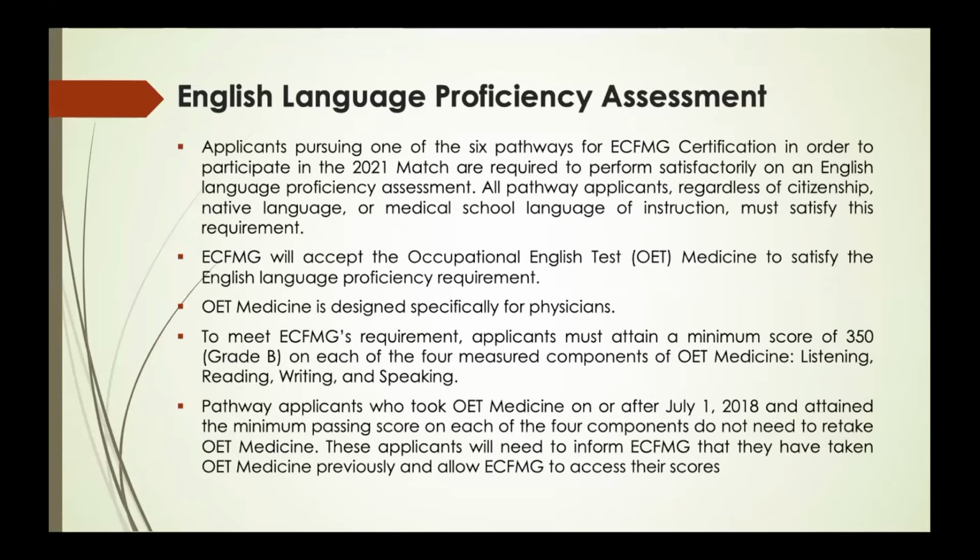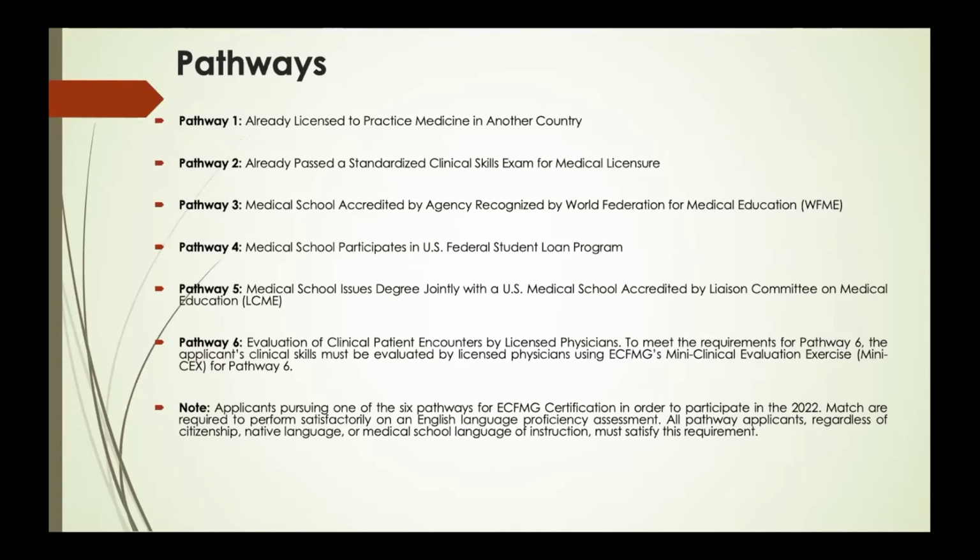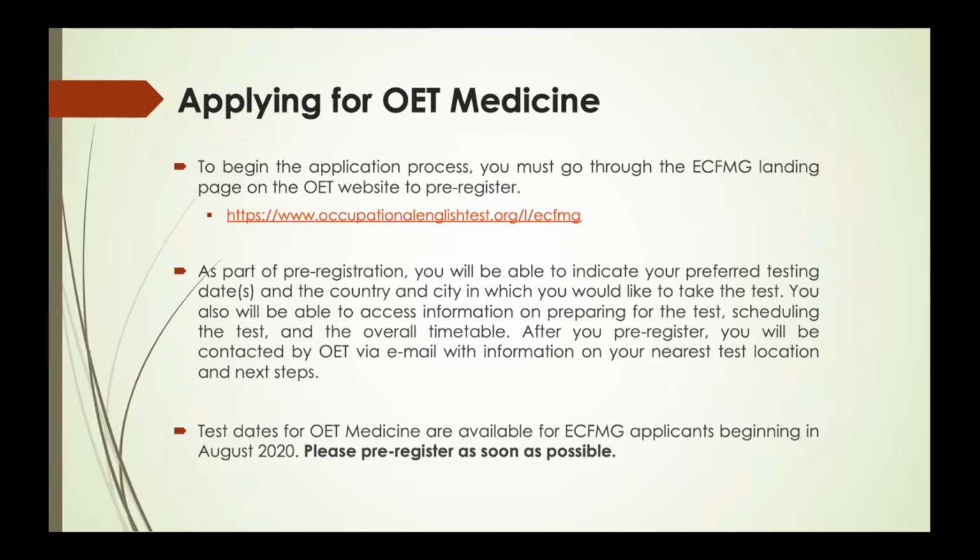Now they have also included the English language proficiency assessment, the OET, as we call it. This is for those candidates who cannot take CS. So now you have to take the OET if you come under any category of these pathways. You can apply for OET Medicine, and I was looking at the website last night. You can also take the exam in Pakistan and all around the world. I never took it, so I don't have much experience, but from my understanding they mostly assess your English. There is no patient encounter like in the clinical skills exam. They have certain stations where they see your professionalism, communication, and how you encounter the patient.